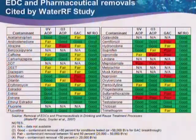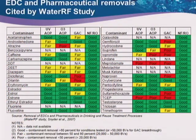So taking a step back just briefly for the EDCs and pharmaceutical removals, I just wanted to quickly put up here a slide by the Water RF study that was done in 2007. It shows a couple different columns of different treatments that were looked at for different endocrine disrupting compounds and pharmaceuticals, and I'm not going to go over it in detail. But basically what to notice is the green is where those technologies were considered good removal for those contaminants. The yellow is fair and the red is poor.